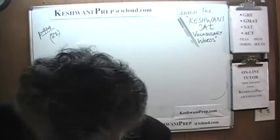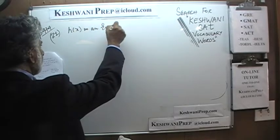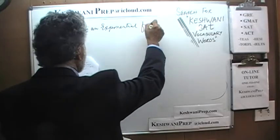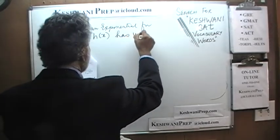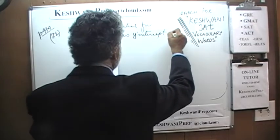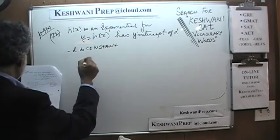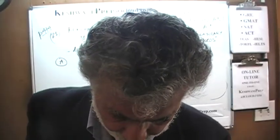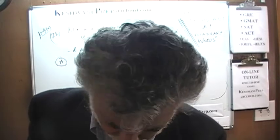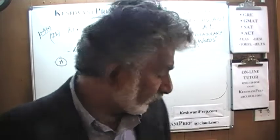Number 21 says that h of x is an exponential function. We are told that y is equal to h of x, and that this function has a y-intercept of d, where d is a constant. And our job is to identify which of these four functions could be the function that we have in this situation.